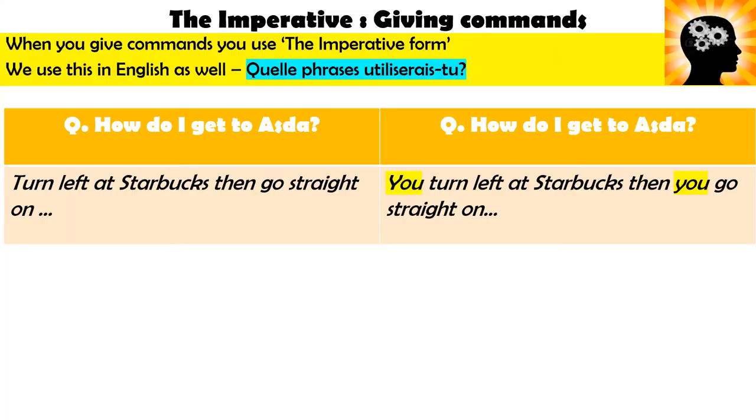So the imperative is a sort of tense. If you give a command, you just use a verb in the imperative form. Now, we do this in English as well, but you wouldn't even realise you're doing it because it's so similar to what you usually do, and it's the same in French. So I've got two sentences down here. Now both of these are fine. Both of these are grammatically correct and both of these you would use. But which one sounds right?